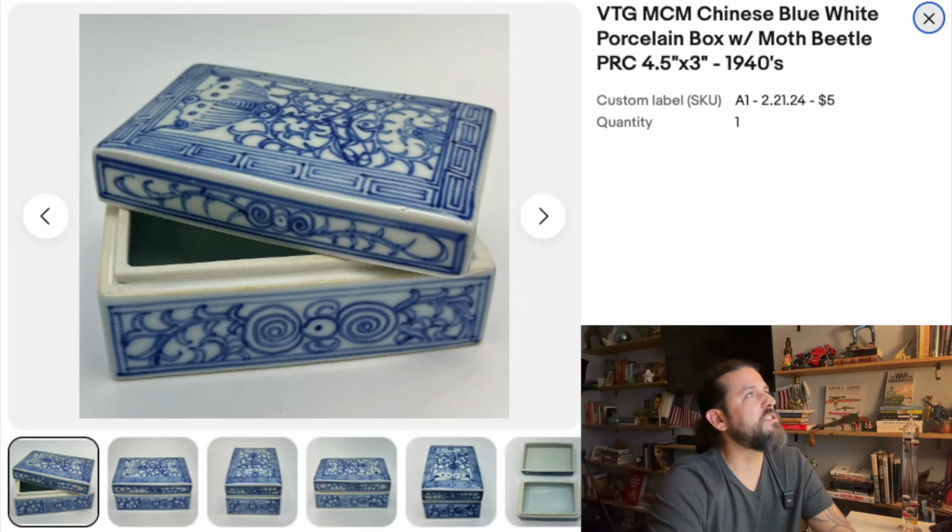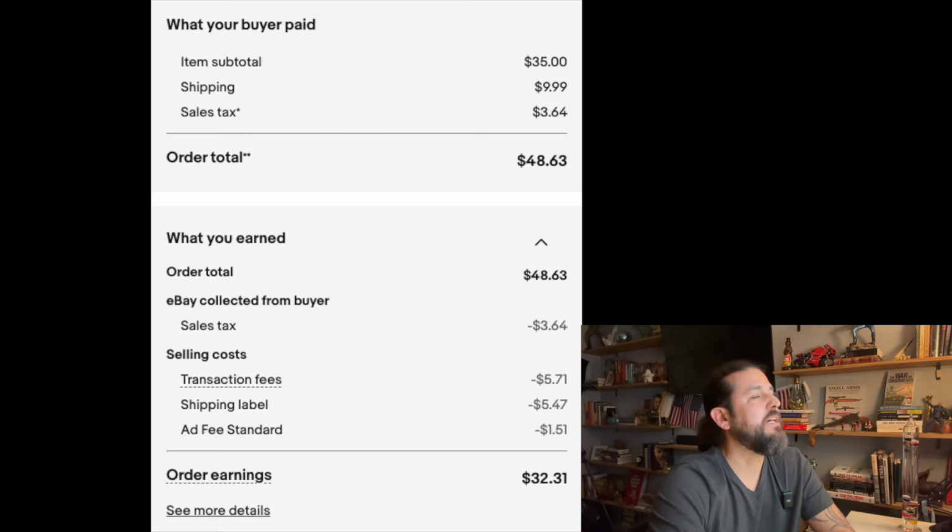I got this for $5, sold it for $35, $9.99 shipping. After fees and everything, I brought home $32.31. That is an excellent pickup for something that's this tiny. It doesn't take you long to ship, and you just wrap it with a little bubble wrap, and it's easy to ship out. Next question.